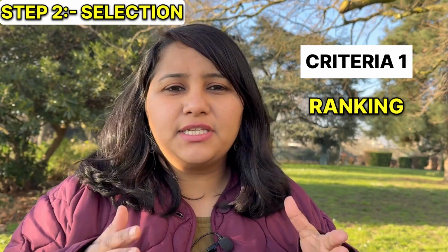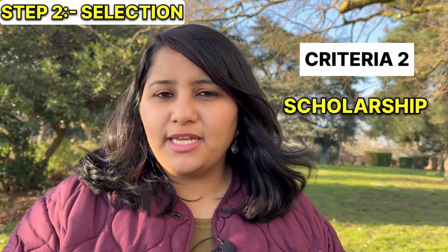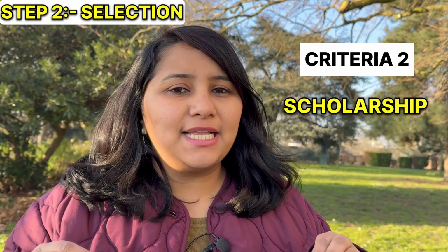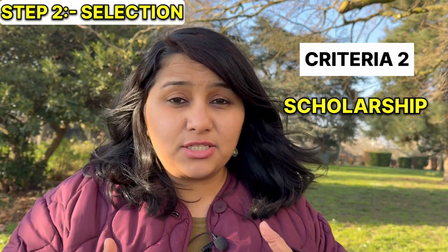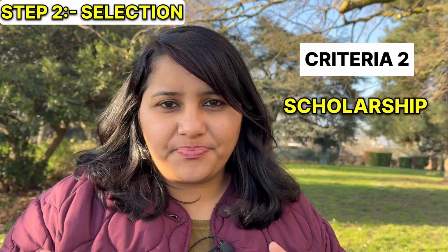A higher ranked university usually has better reputation and better visa approval rate. Criteria number 2, scholarship. If the university has given you a scholarship, it definitely adds some brownie points because it shows your merit as a student. If the university gave you a scholarship, most likely you have good grades, good profile, good experience, and that also gives the confidence to the visa officer.